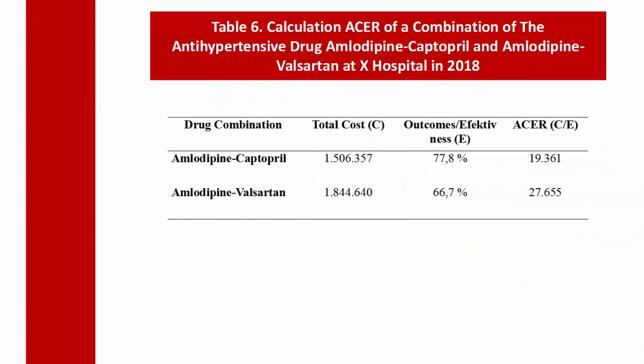Cost effectiveness research is expressed in the form of the ACER value, obtained by comparing the average cost of various treatment patterns with the effectiveness of the treatment pattern in achieving the expected blood pressure outcome. The ACER value can be used as a criterion, and an intervention is said to be cost effective if it has the lowest cost per unit effectiveness. In other words, the ACER value is the lowest. The ACER value shows that for every 1% increase in effectiveness it takes that amount of cost.